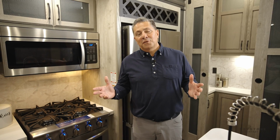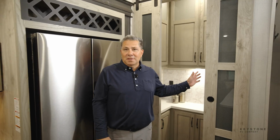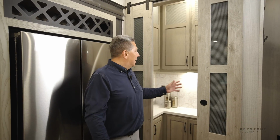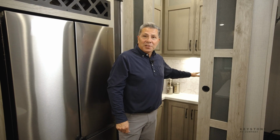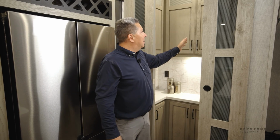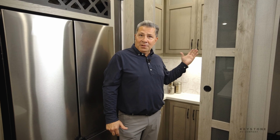Let's look at the kitchen in this floor plan. Look at this butler's pantry. This is so unique to this smaller Alpine that we came out with, the 3102RL, which you're in. I mean, look at the attention to detail in here. We're showcasing our new backsplash here, our new black exterior handles on these. And as you look at these cabinets, you can see our hinges aren't exposed, so they're on the inside, not on the outside. Again, gives you more of a residential feel.